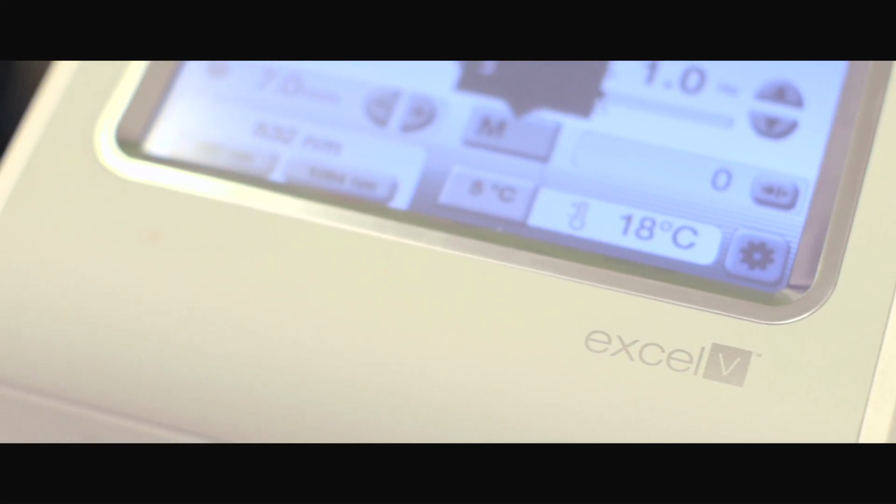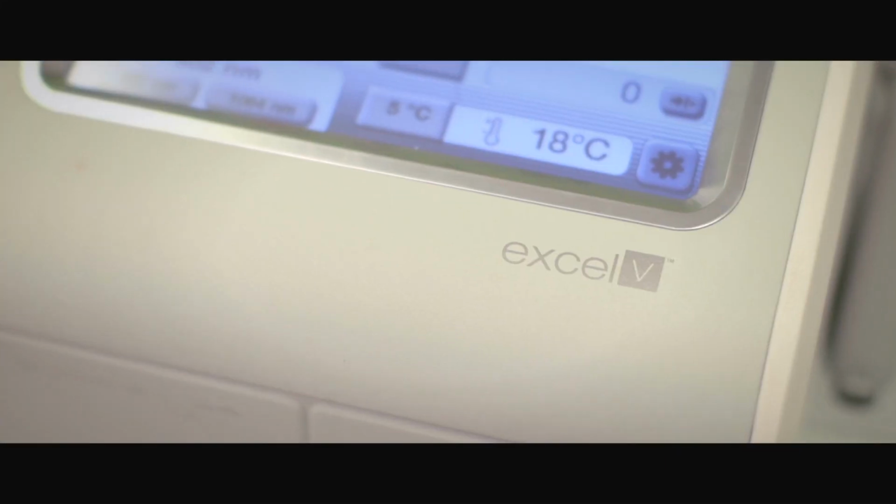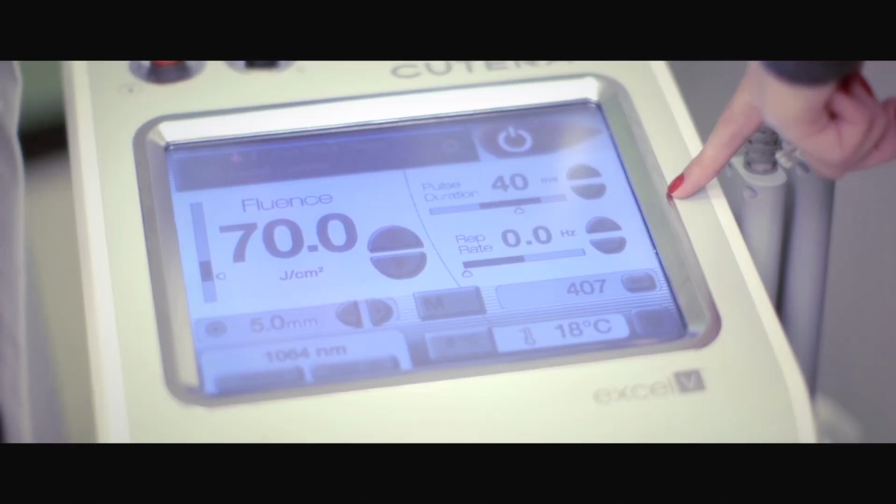So XLV started as an idea that most people thought was pretty crazy. Most laser companies would build a machine hoping that you will build your clinic around that machine. But Cutera came to us and said, hey, listen, we're going to build a laser that's going to be built around your clinic. And that was revolutionary at that time.